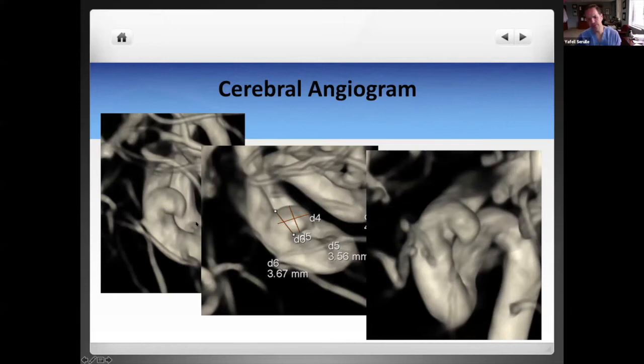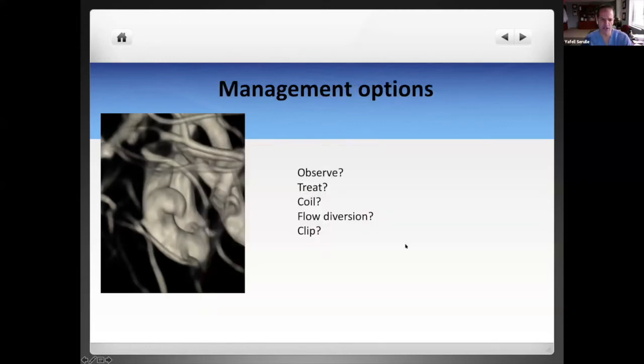However, sometimes size is not the important thing in an aneurysm. Sometimes the angioarchitecture of the aneurysm is the problem. So you have an aneurysm that has an irregular teat right here and another irregular teat here. These are worrisome features that the aneurysm may rupture and cause a subarachnoid hemorrhage. So again, every day in clinical practice, you are faced with these questions. Do you observe and not treat? Do you treat? And if you treat, what do you do? Do you coil? Do you flow divert? Or do you clip with open surgery?